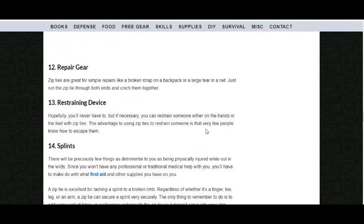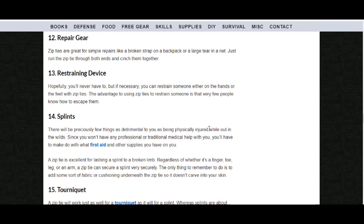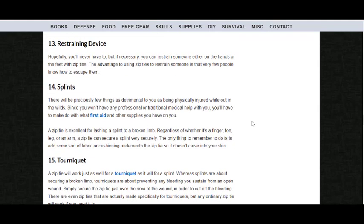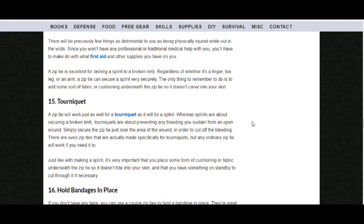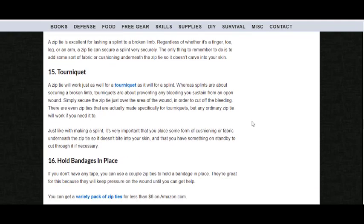Repair gear, all right, that's self-explanatory. Restraining device. If you ever have to restrain someone or something, you can use that. For splints, you can get your wood, put it around your affected area, be it an arm or a leg, and then you can use the zip ties to tie it around there. For tourniquets, that's a great idea.